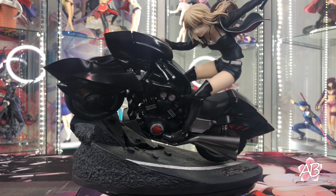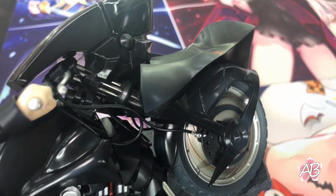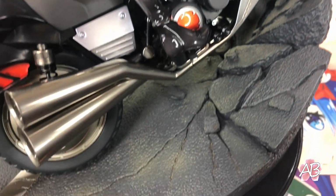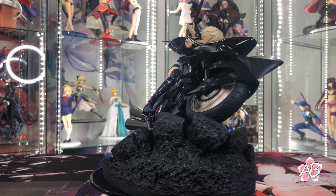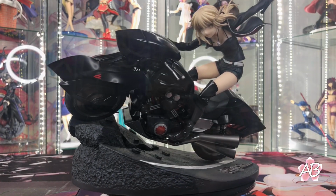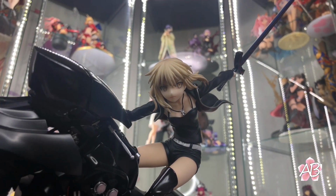Do love the details that they put into the bike. It's extremely detailed, super stunning. Yeah, there's no expense spared in details in this one, especially the asphalt that they recreated. We can see all the texture in it, and it's just super awesome. But yeah, that is why she's number 10 on this list.